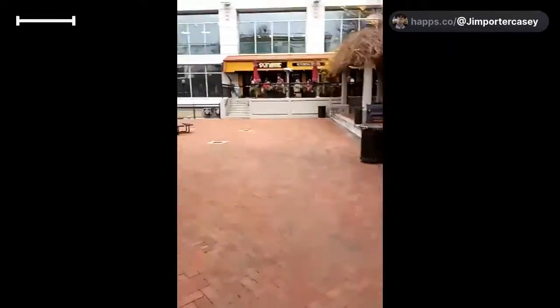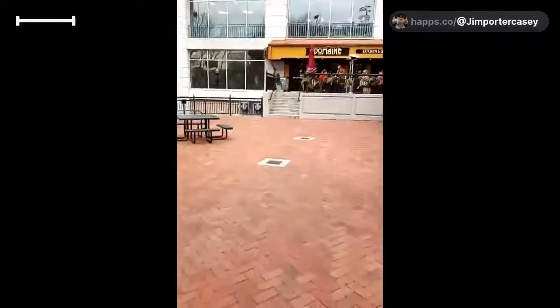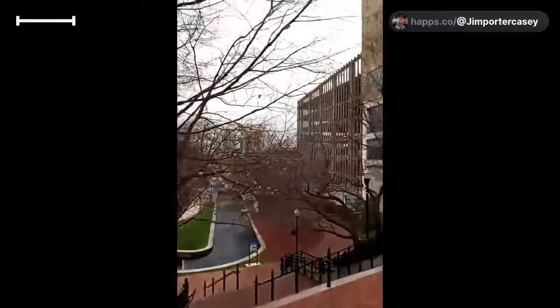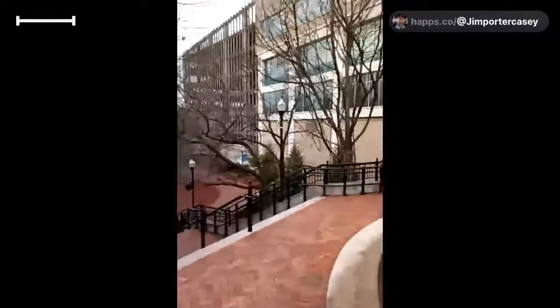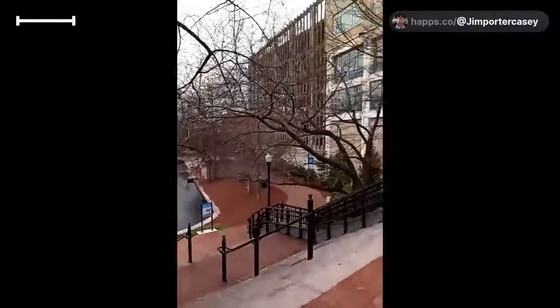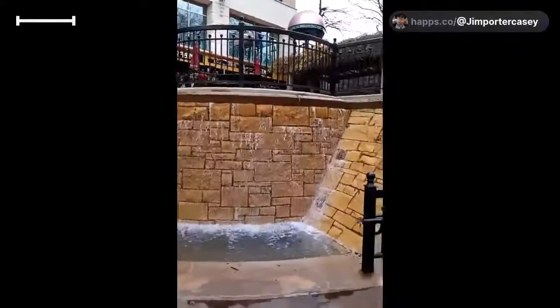But anyway, got folks eating lunch here. Got a wonderful patio up here. Good place to exercise. A lot of people walk in Big Spring Park. And I'm going to try not to camera shake, but yeah, got a great fountain.